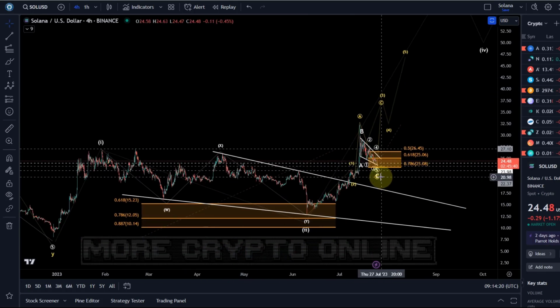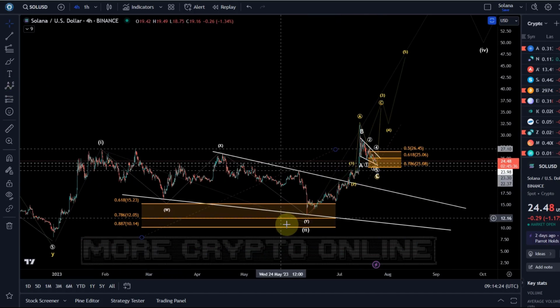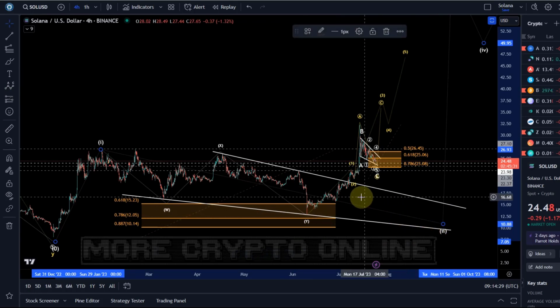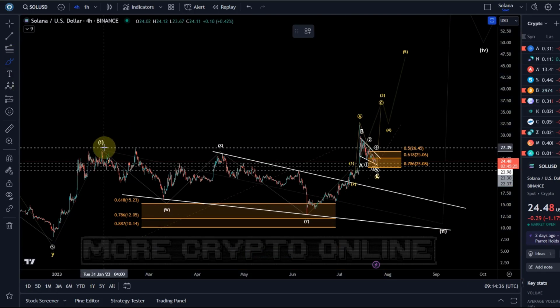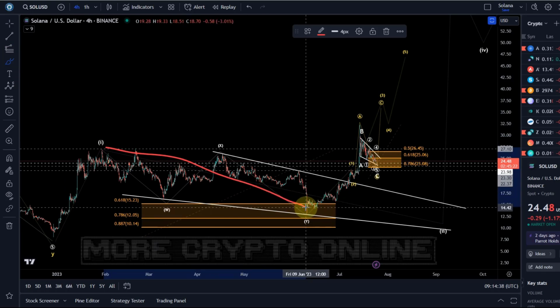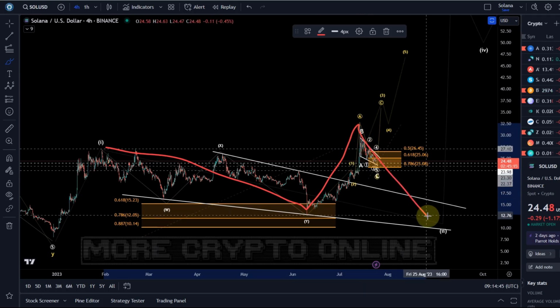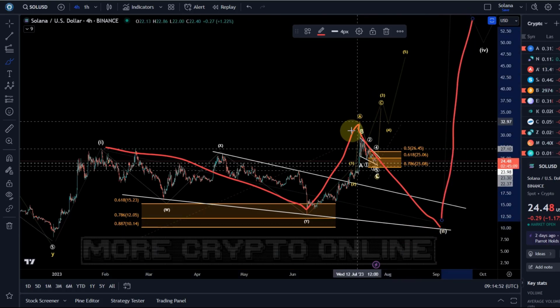So if we break and sustain below 2230, I would assume that this wave 2 never finished here, that we have to reset it a little bit lower, and that all we did was an extended ABC correction. So basically, off this January high, a larger A wave in 3 waves, an overshooting B wave, which reached the maximum an overshooting B wave should really do, and then a C wave to the downside. And we have a chance to hold support at $12 or $10 again before we then take off in a third wave.